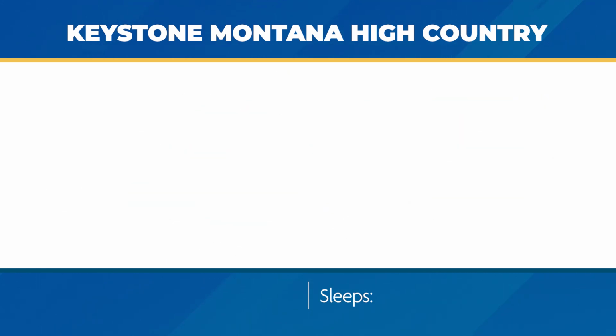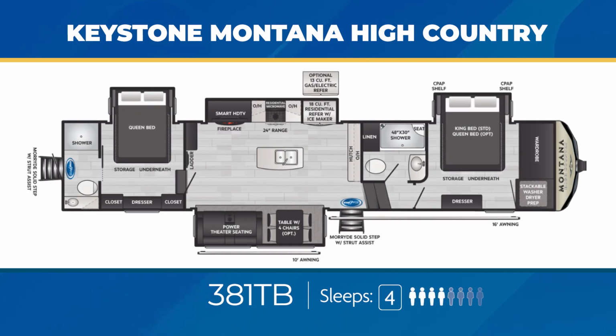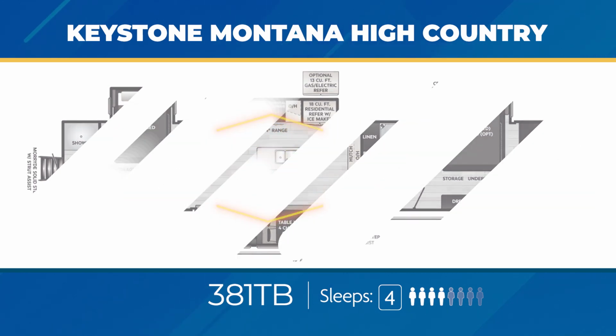Need 2 bedrooms? No problem. The Montana High Country 381TB not only has 2 full-size bedrooms, but each has a full bath as well. Twin suites. This 42-plus foot beauty is all set for a pair of couples to live their best RV life together, yet have privacy. The rear bedroom suite even has its own exterior entrance. In the middle, you'll find a very spacious living area with opposing slide-outs.